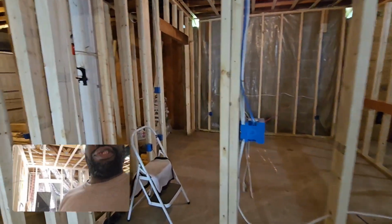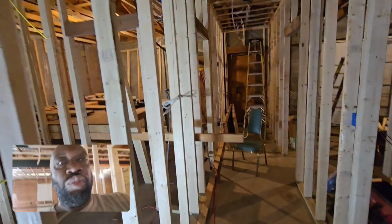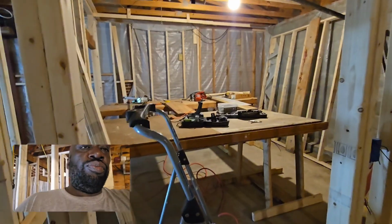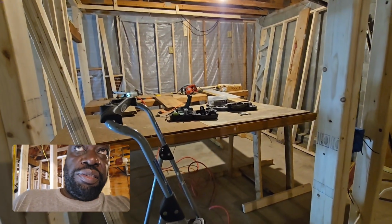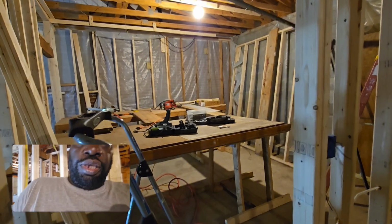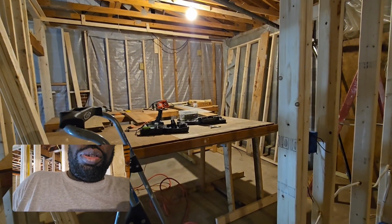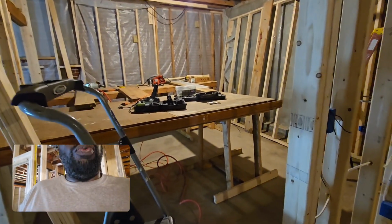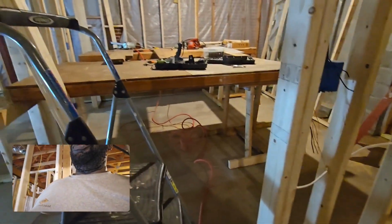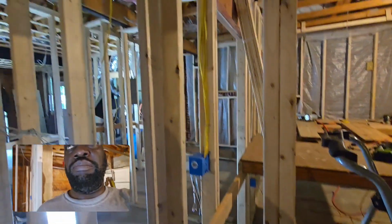Yes, so we convert this into a living area. It was an empty space. So I'm just showing my progress of what I am doing. So here is where I reach. As you can see, I have a platform where I stand on and I'm working on the overhead. I'm putting in more straps. So the sheetrock work we'll be doing soon. So I'm just sharing the progress of what I am doing.